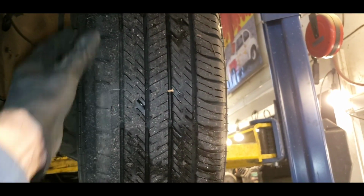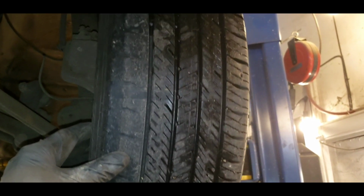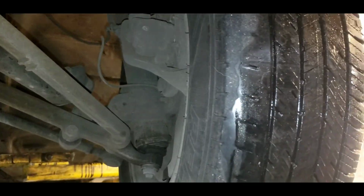This one's worn as well. No treads. Wow, that's too bad. The rest of the tire looks good. Inside the tire is completely worn out. Okay, that's number one. Let's see.